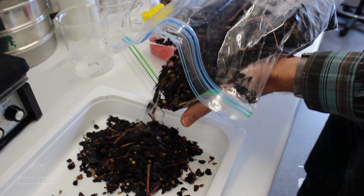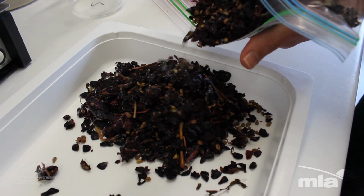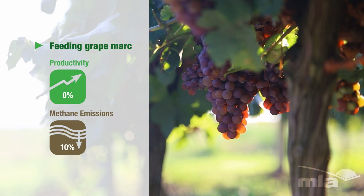There is Greatmark. Greatmark has tannins and other components in it that reduce methane. If it is fed as a drought feed or during periods of maintenance or replacing a feed with similar quality, it can reduce methane by about 10% without changing productivity.